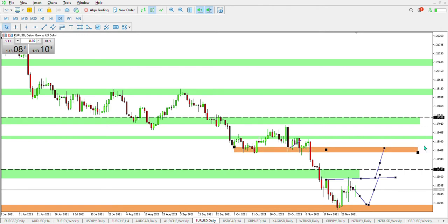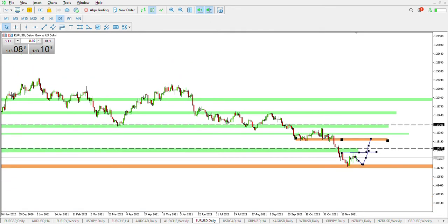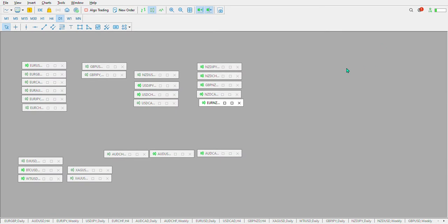So these are the two most expected scenarios from me for the next week. Of course, we are now in a very strong downtrend, so a bearish breakout is also possible, so have this in mind. Let's now switch to some other charts and see what is going on with the GBPUSD.